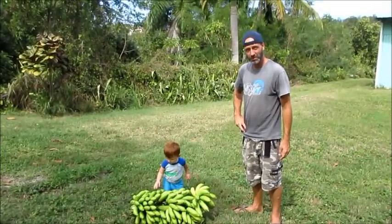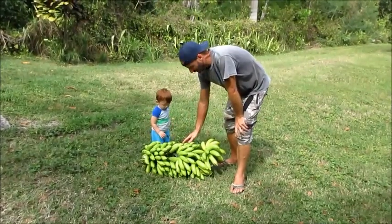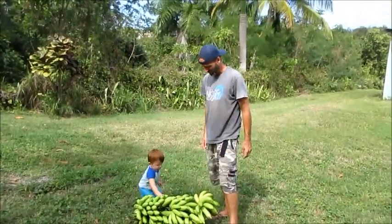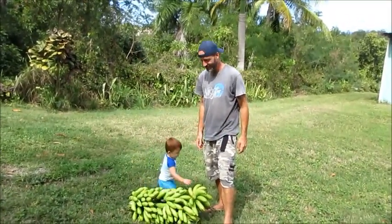So another thing we got for the market was this bunch of Monsanto bananas. They are apple flavored and they're wonderful, and this probably weighs a good 80 pounds. It's amazing. Good food.